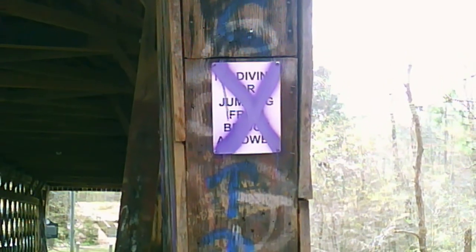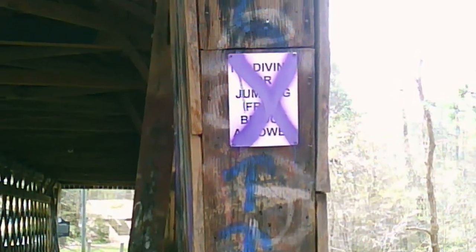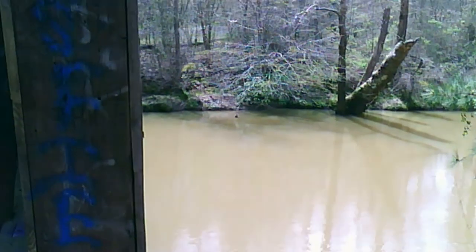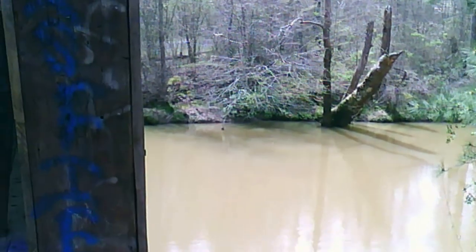Yeah, here you can see there's apparently a disputed rule about jumping from the bridge. I love you guys, and I want to show you something that's entertaining, but I will not be jumping off any bridges.